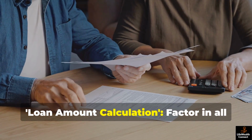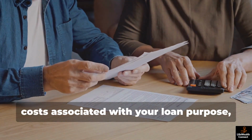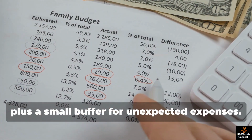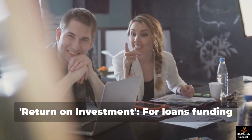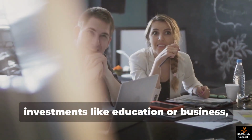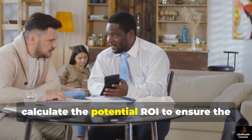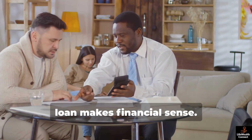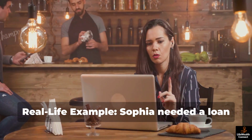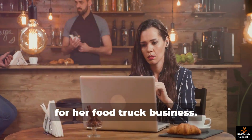Loan amount calculation. Factor in all costs associated with your loan purpose, plus a small buffer for unexpected expenses. Return on investment. For loans funding investments like education or business, calculate the potential ROI to ensure the loan makes financial sense. Real-life example. Sophia needed a loan for her food truck business.